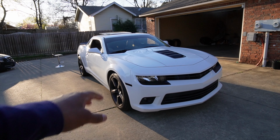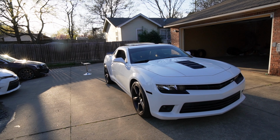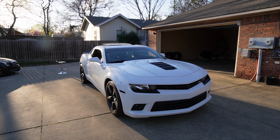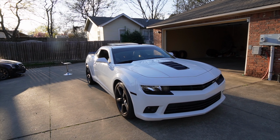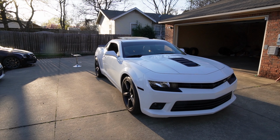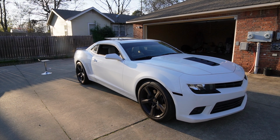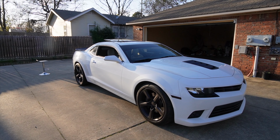Only thing I do want to change, another thing, is I want the halo headlights. I hate them basic headlights on the front. Even RS's come with the halo, so I'm gonna put some halos on it. Like I say, I'm gonna wrap the hood, and I'm eventually gonna change the wheels and paint the brake calipers. But overall, dope car. I love it.